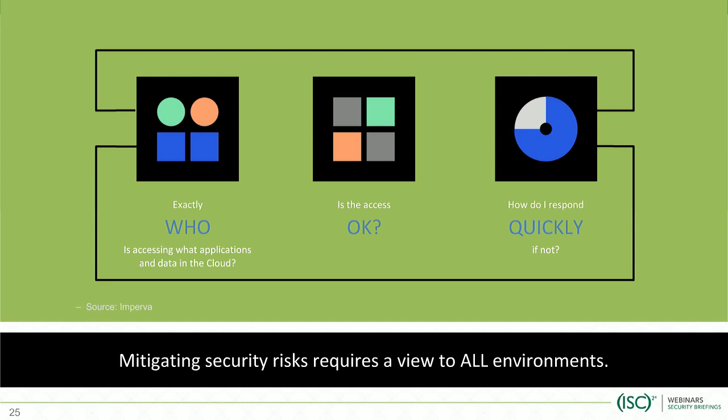This is critical in terms of advancing security and comfort within your security team. So again, following the trail of access and use is going to be critical regardless of whether it's a single cloud environment, a public cloud, or on-prem. Maintaining that view is obviously critical as a starting point to securing that data and addressing those concerns.